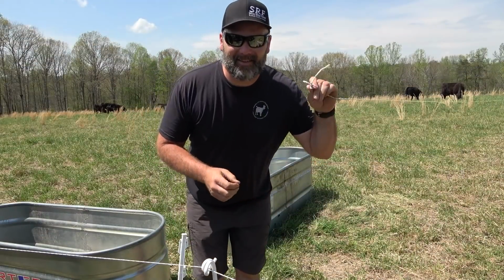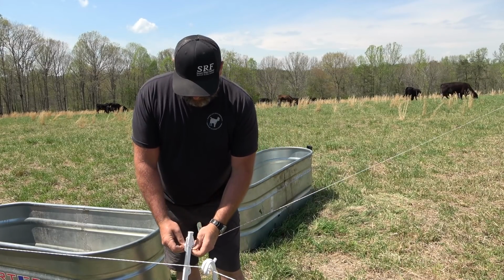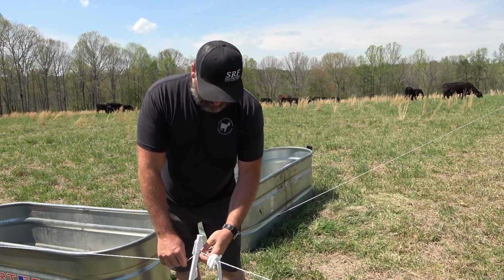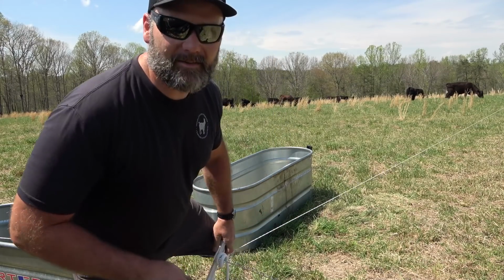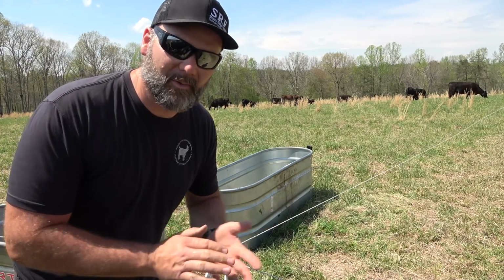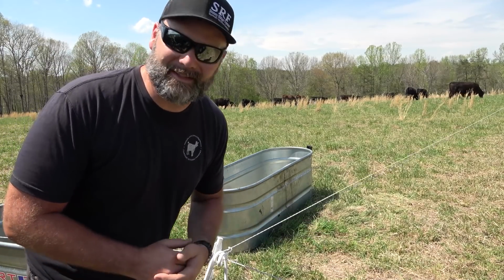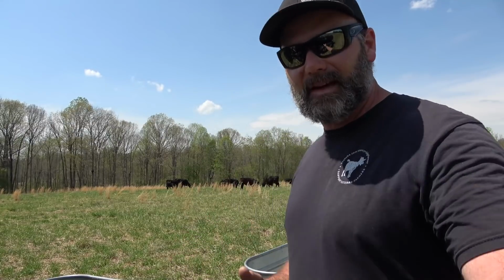That's not fun. So all we do is hook this right back over our post and we are ready to rock and roll. That is energized as soon as I turn the power on. But the cows are so used to this poly braid that they respond to it whether it has power on it or not. I could probably just use a piece of string at this point. This is a psychological barrier more than a physical barrier. So they respect that fence.